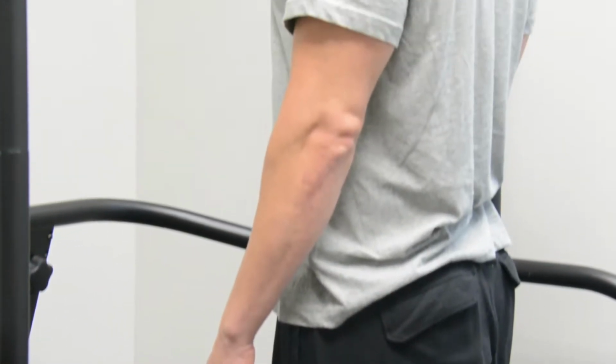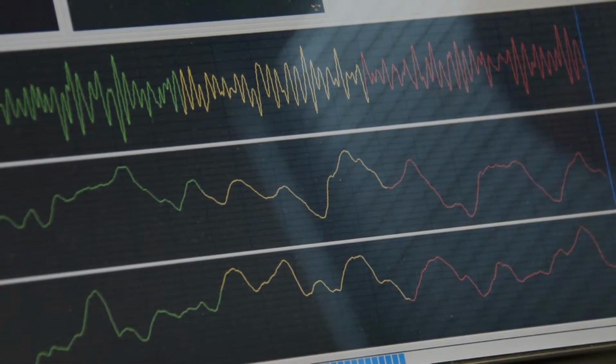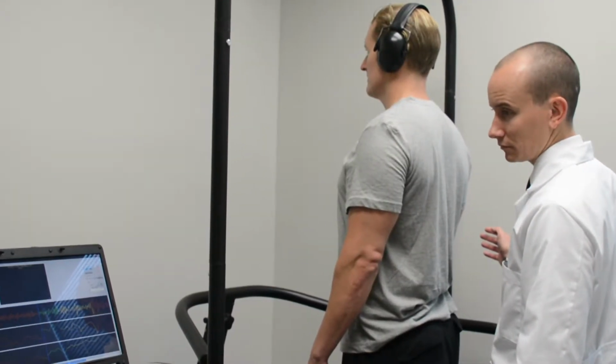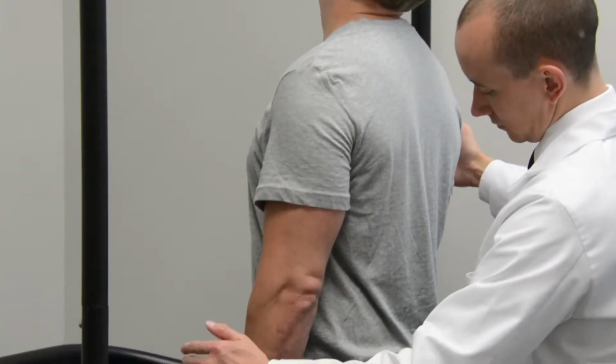So the test is performed on a hard surface and on a soft surface, and with the patient's eyes open, closed, and head in various positions, sometimes even doing math and other cognitive things. We will make sure that we block out sound so that they're fully focused. This is one of our other diagnostic tests.